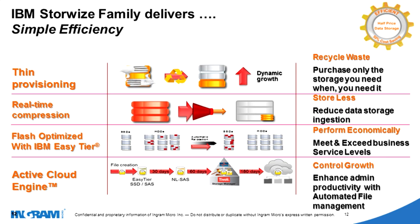The IBM Storwize family delivers simple efficiency with things like thin provisioning, which recycles your waste, so you purchase only the storage you need when you need it. Real-time compression lets me reduce the amount of storage I have to have on the floor and still store the same amount of data. Then I'm going to be able to do flash optimized with Easy Tier, which allows me to bring a smaller amount of flash into my environment and meet or exceed the business service levels. And with Active Cloud Engine, I'm going to be able to take all of those features and do a right placement of the data where it needs to be.